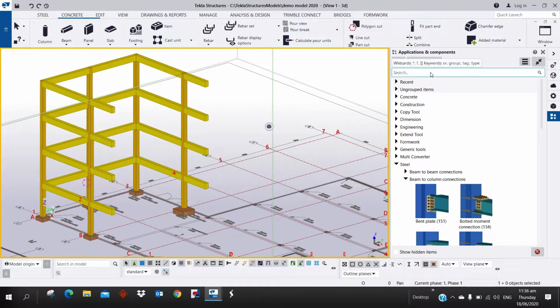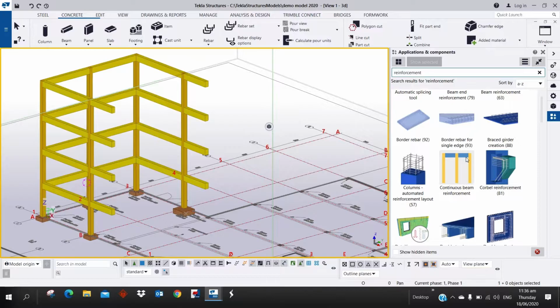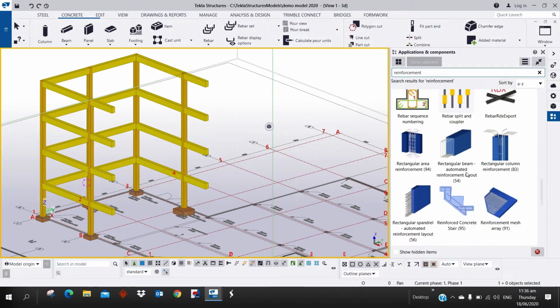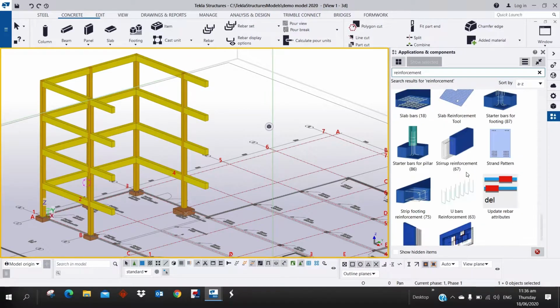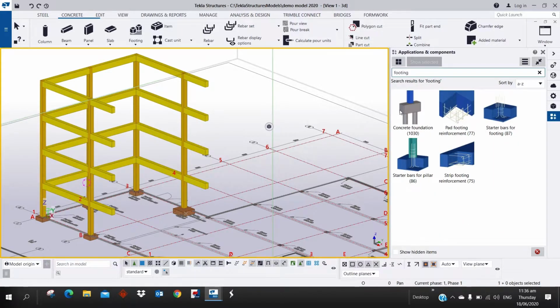Then just simply type reinforcement, and then you will see all types of reinforcement for all kinds of concrete, for example beam, column, slab, footing. So you also have an assembled component which consists of bottom bars, top bars, stirrups. So you don't need to model one by one the footing, the top bars, and then the bottom bars.